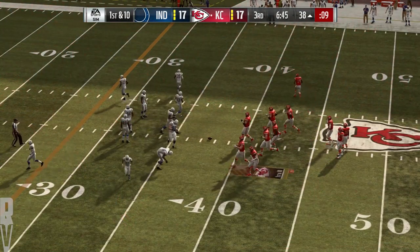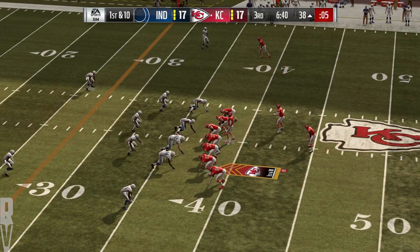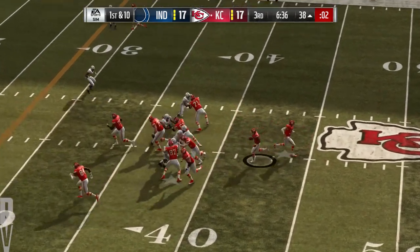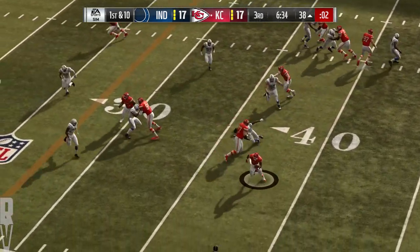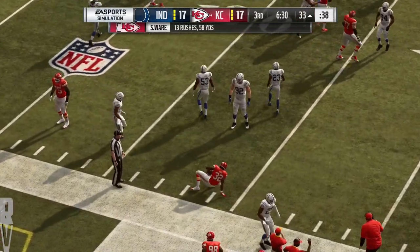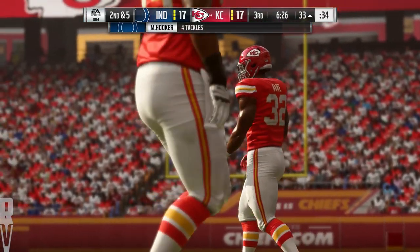Mahomes now perfect since the second half started. 7 of 7. It's first and 10. Hey, here we go now. Blue. And they'll go on the ground. And he's going to fight his way forward here for a modest gain. And that time, the tackle by Malik Hooker.